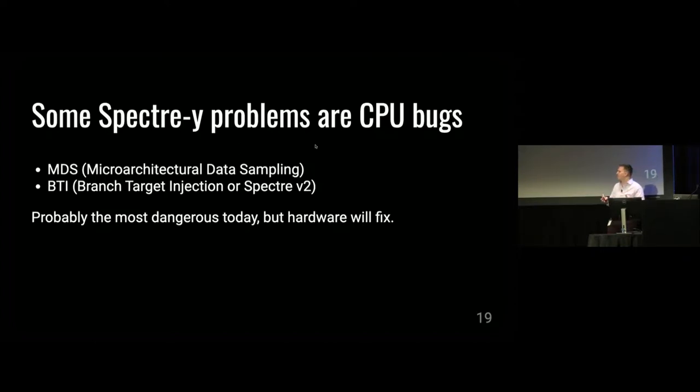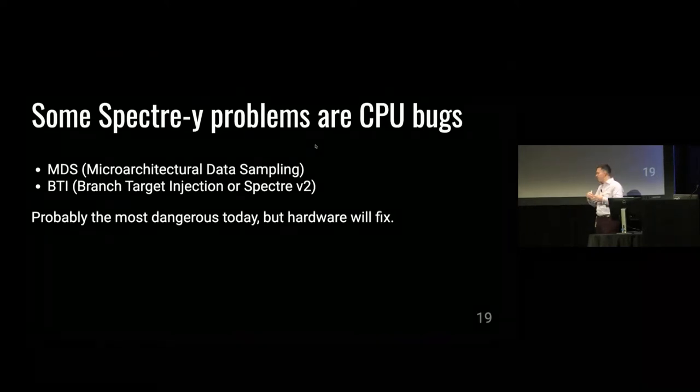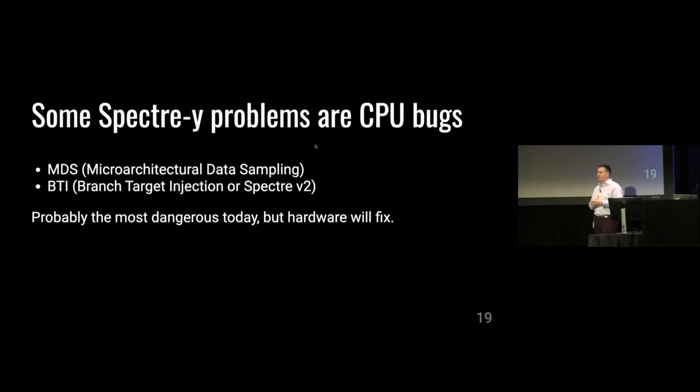The other thing I do want to be very clear about, MDS is an Intel CPU-specific set of issues, but branch target injection, or Spectre variant 2, is not Intel CPU-specific. This is very, very viable on a wide range of CPUs. We have reproduced this on a very wide range of CPUs. But while these are CPU bugs, and they're going to get fixed eventually, we might want to mitigate them in the short term, but we will eventually get rid of them.